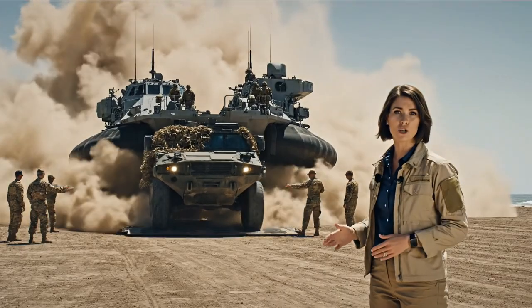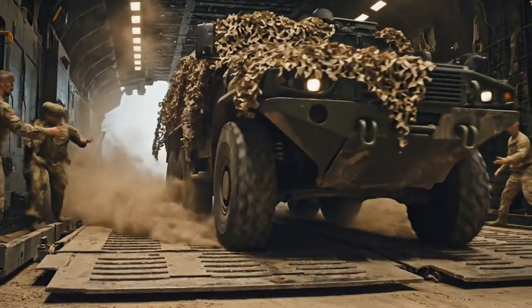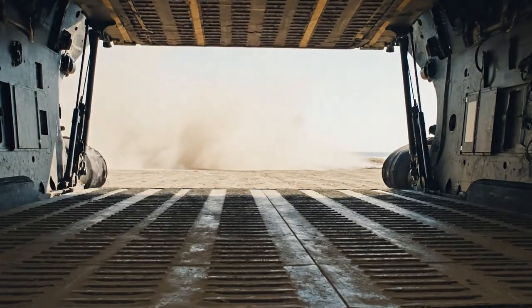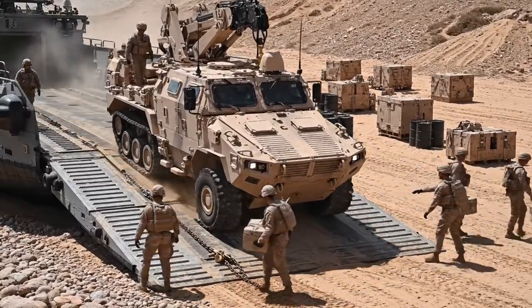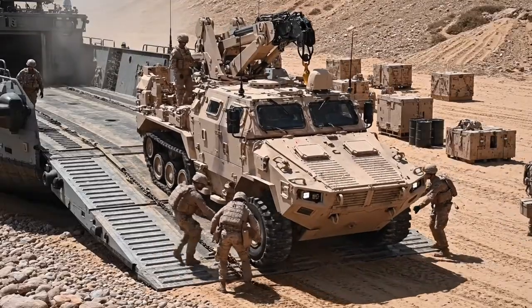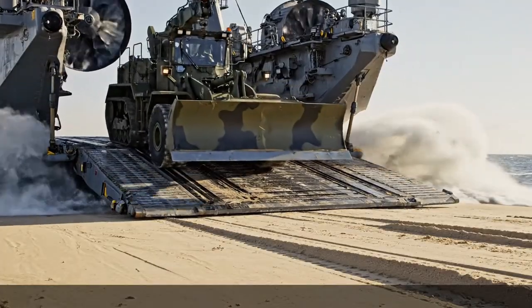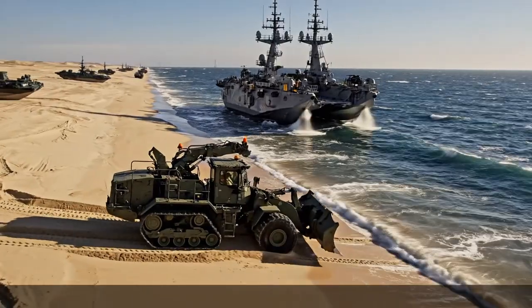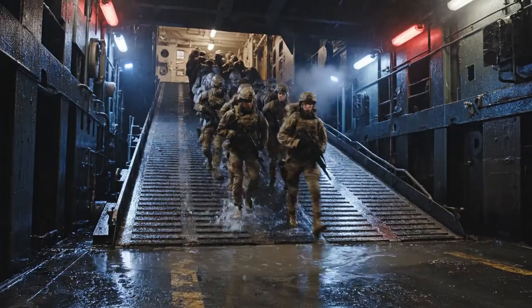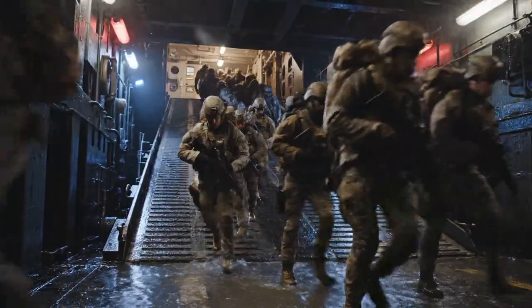The exercise includes both deploying and recovering equipment, a full logistical cycle. The specialized armored recovery vehicle is essential for support here on the arid beachhead. It is now loading onto the craft. The well deck serves as the staging ground. From here, the troops move toward their next assignment.